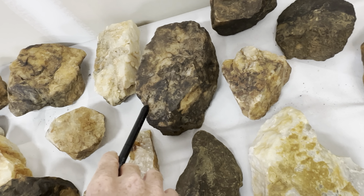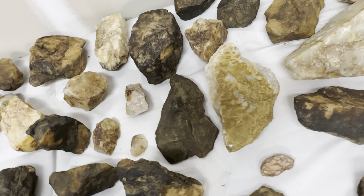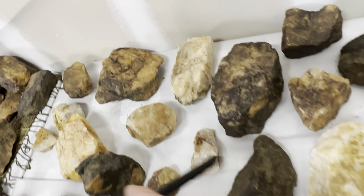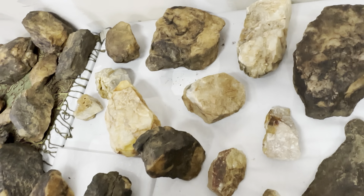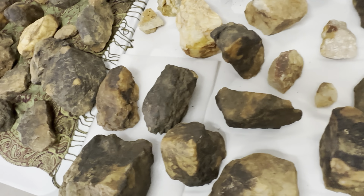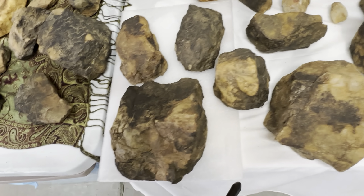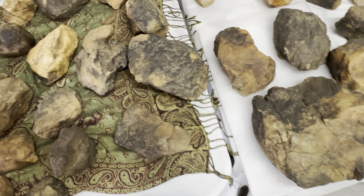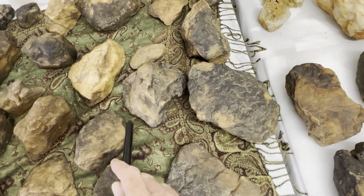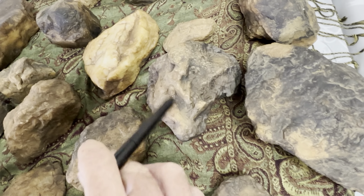And you'll start to see those on all of these stones when you catch certain ones at certain angles. So looking at these through the screen helps me as well to see them.